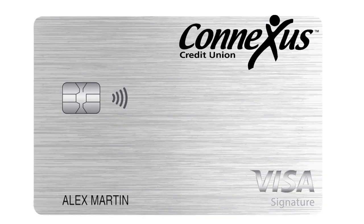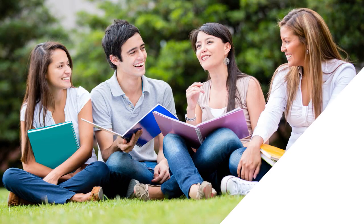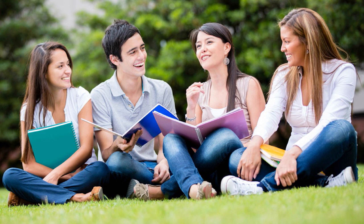Then the fourth card, you have the College Real Rewards card. This is a card that is great also, that has a 0% intro APR for the first 6 billing cycles, and after that you have 14.74% to 23.74%. It's a card that allows you to earn cash back. You have 1.5% cash back, and you can work towards building a strong financial future. This is a card that allows you to build credit, but it is unsecured.